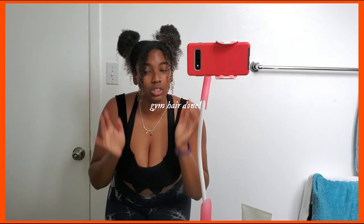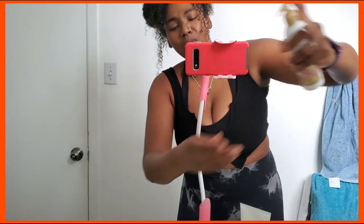Okay, cute little updo. Got the bang moment. And what I do is I take some of the gel. I can't squeeze it out. Okay, there. And then I just like to style my bangs a bit. Twisty, twisty. Cute, right? Already feeling 10% better.